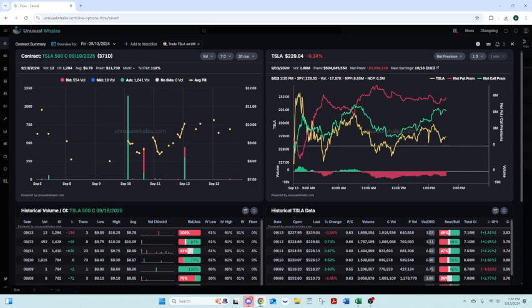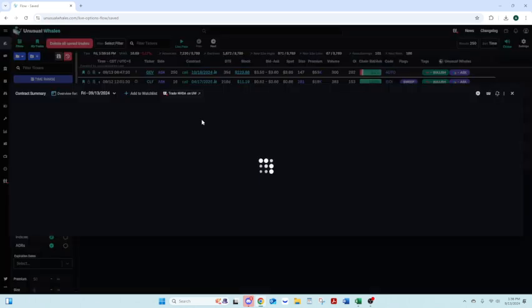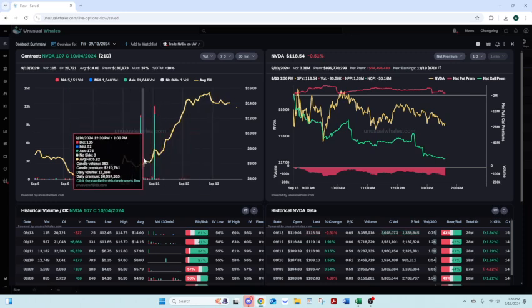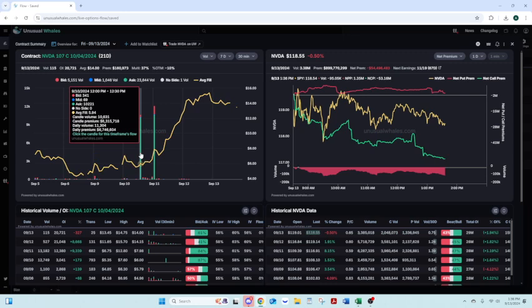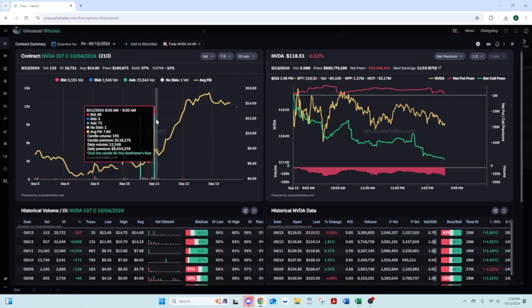Up next we have NVDA calls, which were probably the best trade of the week, the 10/4 107 calls. Here is our initial entry at 594. These ran all the way, and this whale's still in. Actually, this is an interesting trade because we have roughly 10,000. We'll make it even. Another 12,000 there, so 22,000 there the next day.